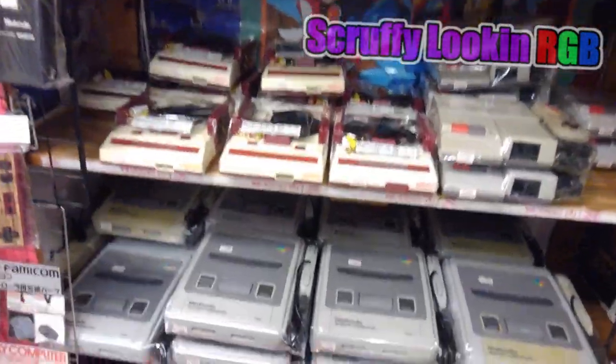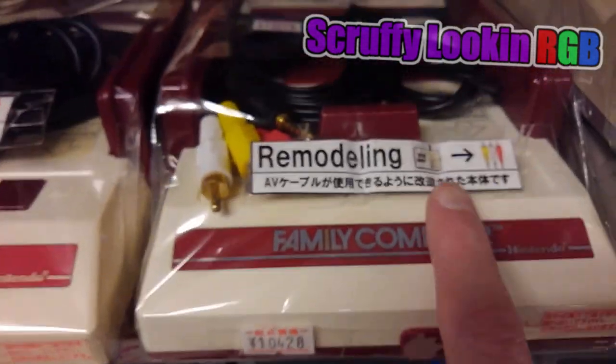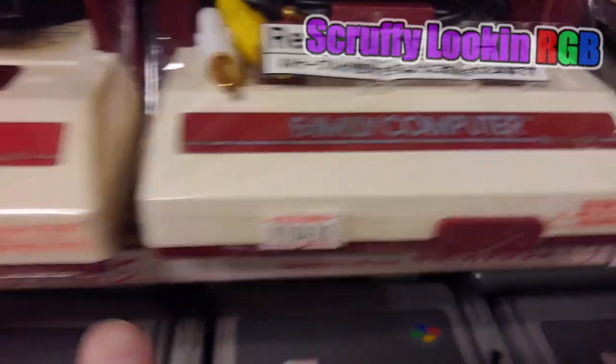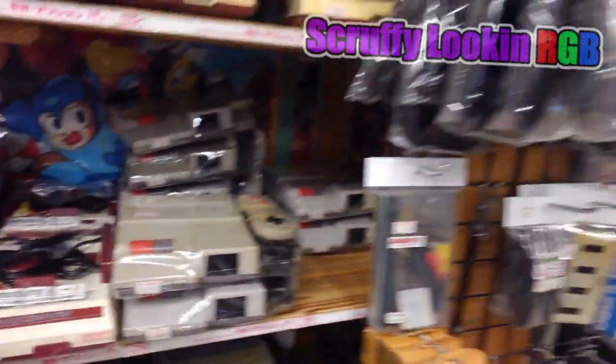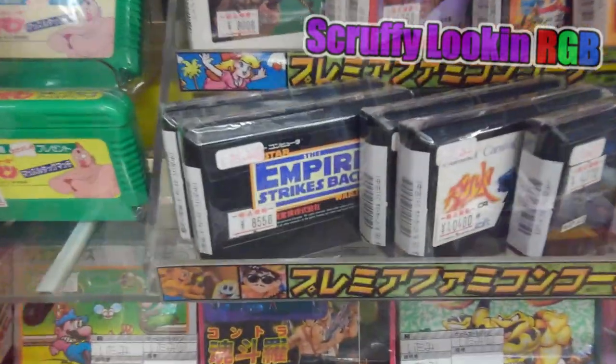We got some family computers that say remodeling. Looks like they've been converted from RF signal to regular audio video. Going for ichiman, which is about 100 bucks US. Got a display case, got Empire Strikes Back, 80 bucks.